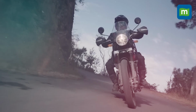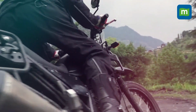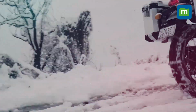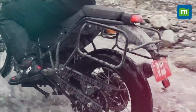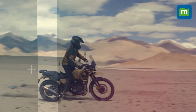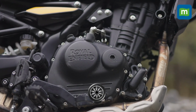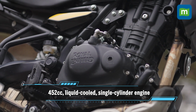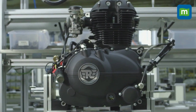After nearly a decade of serving as one of the world's most popular, robust and affordable adventure tourers, the Royal Enfield Himalayan has received its first generational update, which promises to address the bike's chief shortcomings, which included feeling underpowered, being a tad unrefined, and having a suboptimal power-to-weight ratio. Every component here is brand new, starting with this 452cc liquid-cooled engine. It's the first liquid-cooled engine to be produced by Royal Enfield, and it replaces the LS410, which is found on the current gen Himalayan.